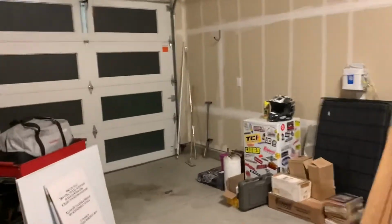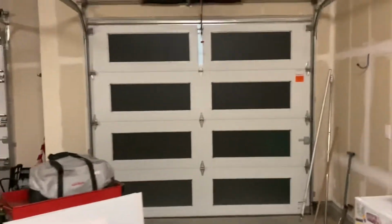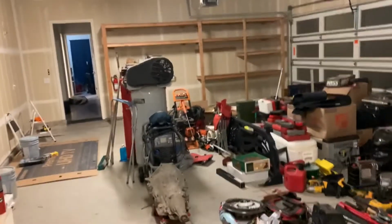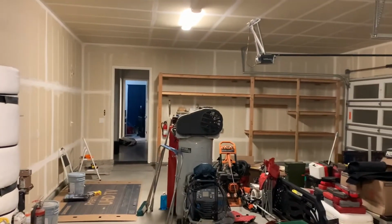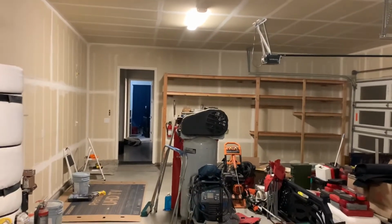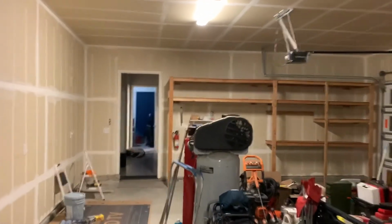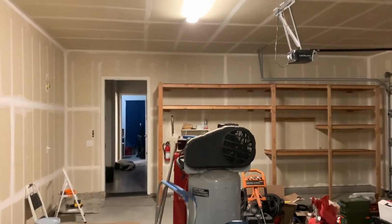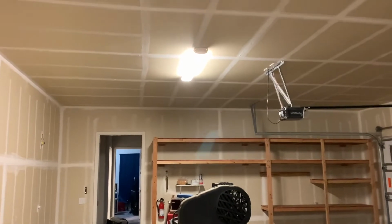As you can see, my beautiful new garage is very full of stuff. I need to get this garage ready for me to play in, basically. So we are ripping everything down off the walls that I'm not going to use. I want to paint everything and get all this drywall fixed up.